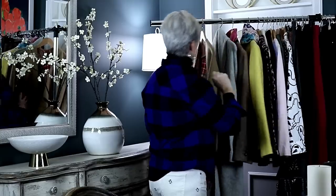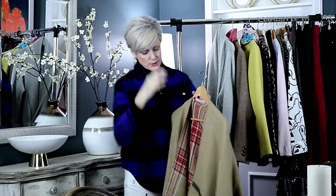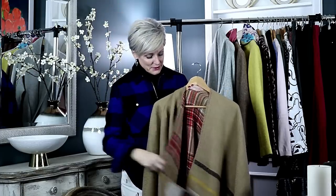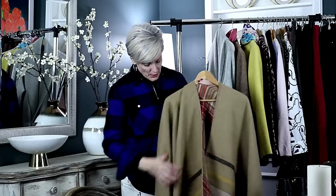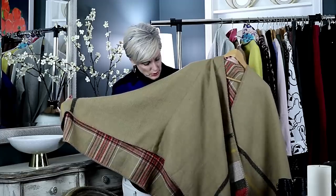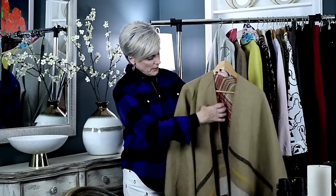Okay, so those are the blazers, and then we're just going to run into a nice wrap. This is from Ann Taylor. This is a Ruana. The difference between a Ruana and a poncho is that a poncho goes over your head, and a Ruana just kind of drapes over and has the slit in the open. So that's why they call this a Ruana. We have a reversible look going on here. You have the beautiful stripes, and then if you want to do the plaid, you can do that.